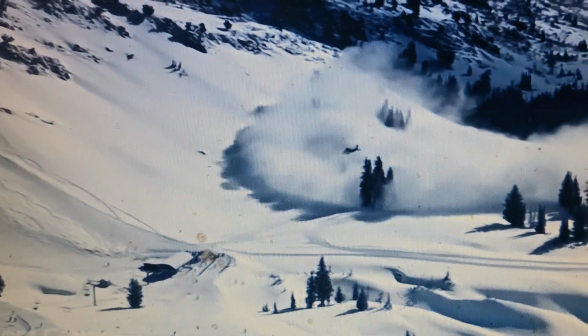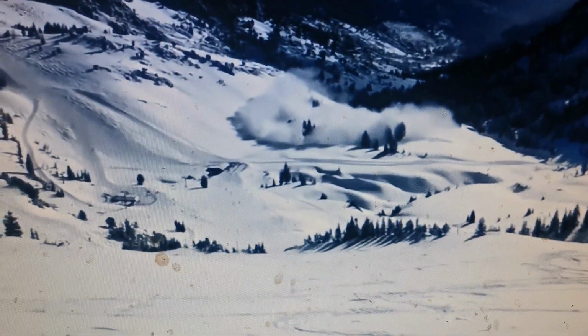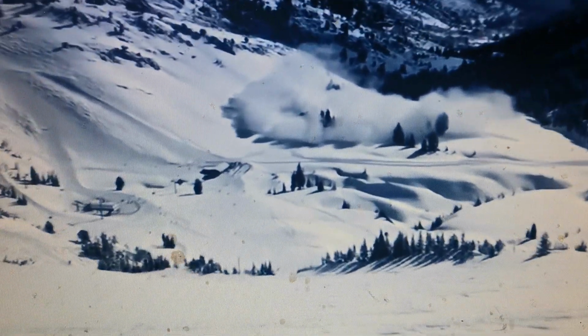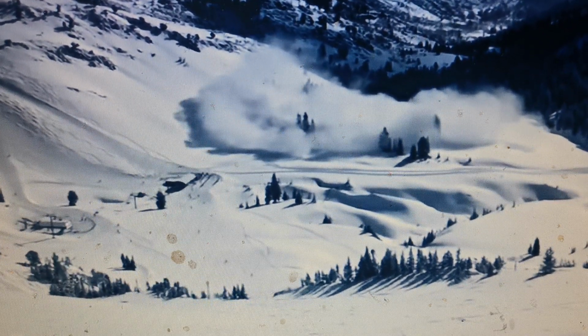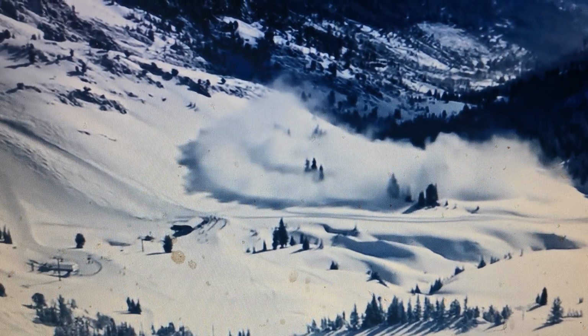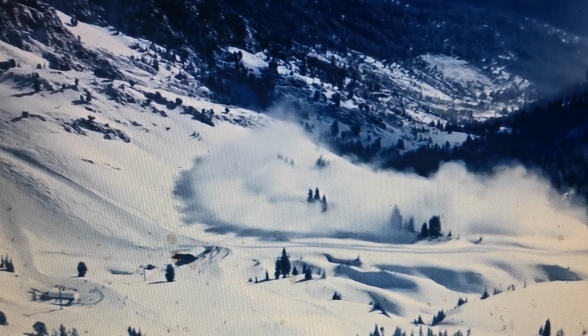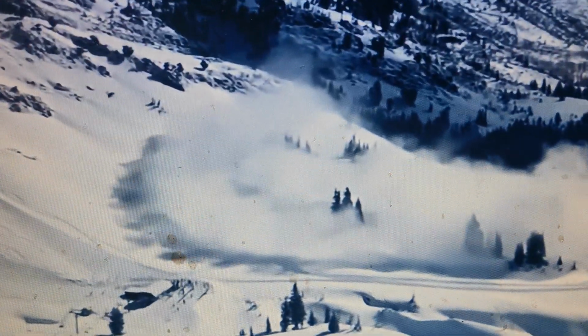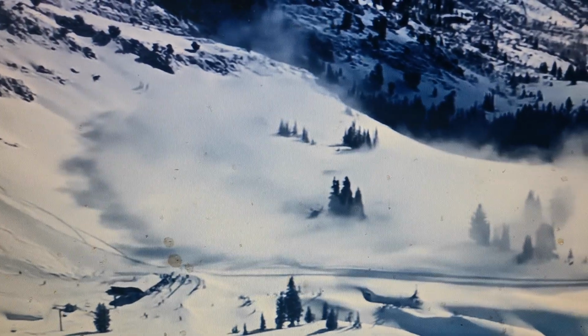These two Black Hawk helicopters crashed during a training exercise in Utah. Oh, that one just crashed. Holy shit, it just crashed. I know. The helicopters belong to the Utah National Guard, and luckily, no one was injured.